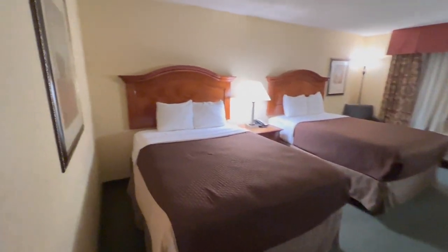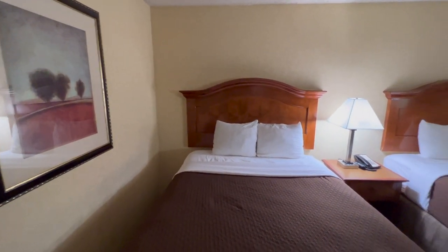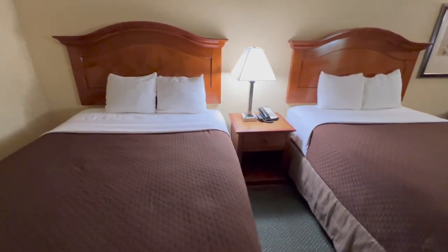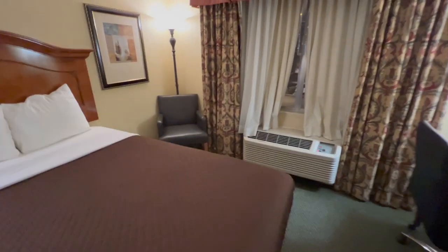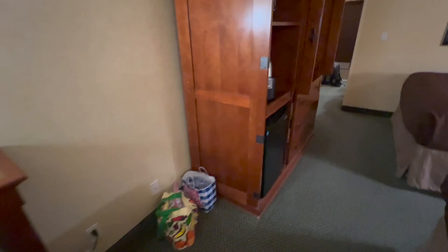Alright guys, we're at the Red Lion Hotel here in Portland Airport. Here's the two queen size bed. Nice chair. Decent counter space. And the view of the next door hotel, which is nicer. Home 2 by Hilton. And then we have a mini fridge. Ice. Microwave. And TV.